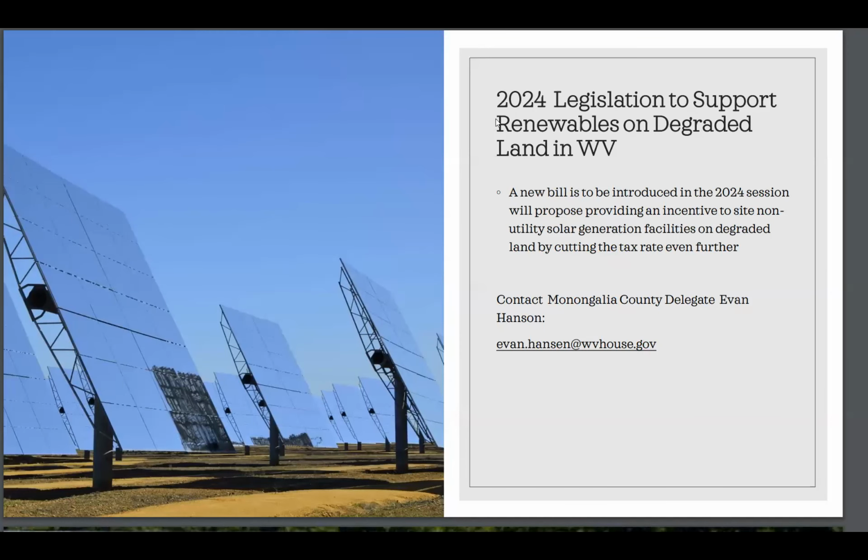So something that we can do in 2024, there's actually someone who's proposing legislation that will promote the development of these projects on brownfields. It's Delegate Evan Hansen, and I apologize to him that I spelled his name wrong. I got a typo. It's actually Hansen with an E, and he's developing that legislation right now. And he asked me to have anyone who's interested in having an input on that to contact him at Evan Hansen at wvhouse.gov.